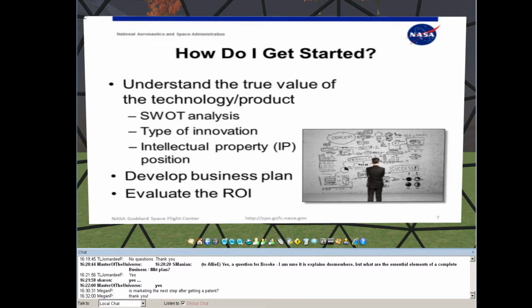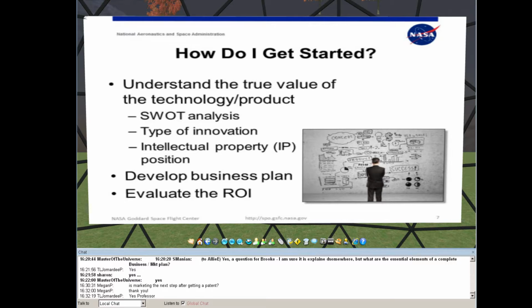Okay, great. You're welcome. So getting back to how do I get started, again, I would recommend SWOT analysis. SWOT analysis can be very simple, or you can make it very complex, but it's a good way to get yourself started in thinking about your project. So the next thing in understanding your project is what type of innovation is it? That might inform how you go about approaching the market based on which one of the four types of innovation we're talking about, and what is the intellectual property position, going back to the question we were just discussing.